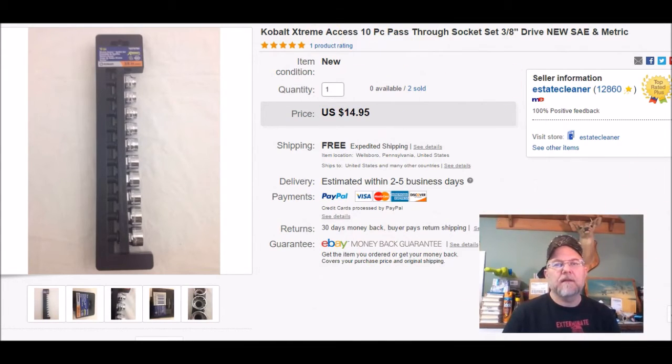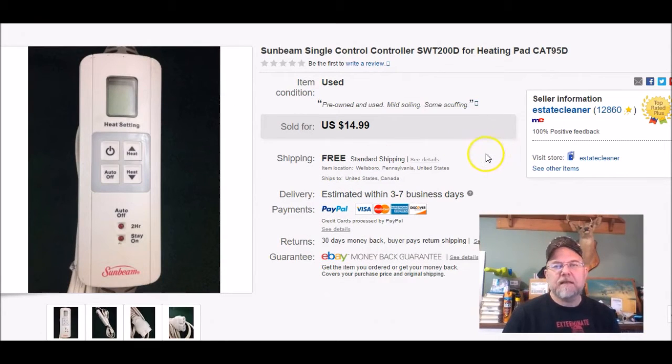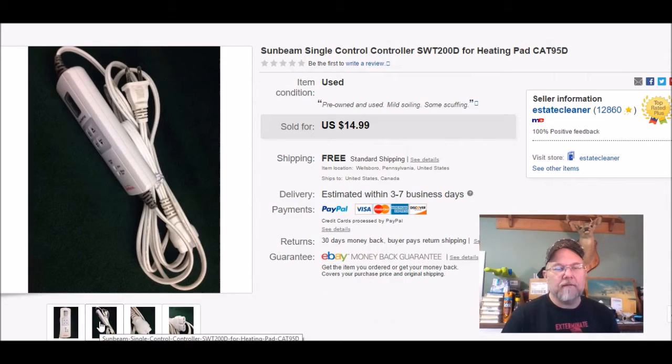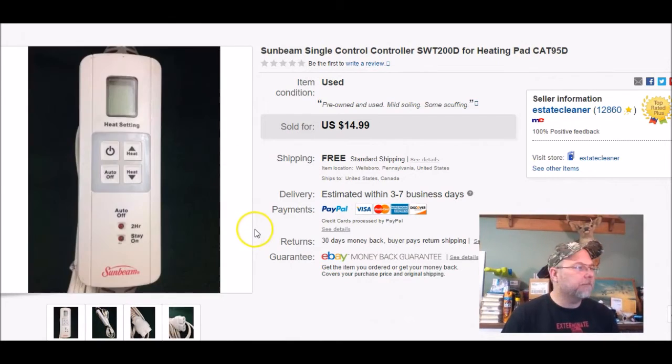So, sweet deal. Next. It's just a controller for a heating pad. It's got the wires connected. You can see here in these other pictures. It looked like a remote in that first picture, but see, it's just a controller for a heating pad. And I know I got this for free at that house I cleaned out, and I listed this October 31st this year and sold it December 4th, and I got $14.99 free shipping.